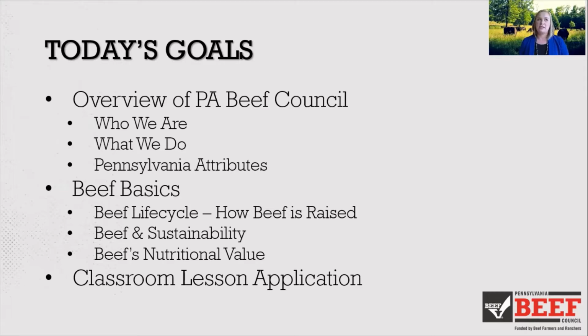You also all received a USB drive attached to an ear tag keychain that is filled with more resources than you'll likely ever use, but know that a lot of the classroom lesson application information that we reference can be found on that flash drive.